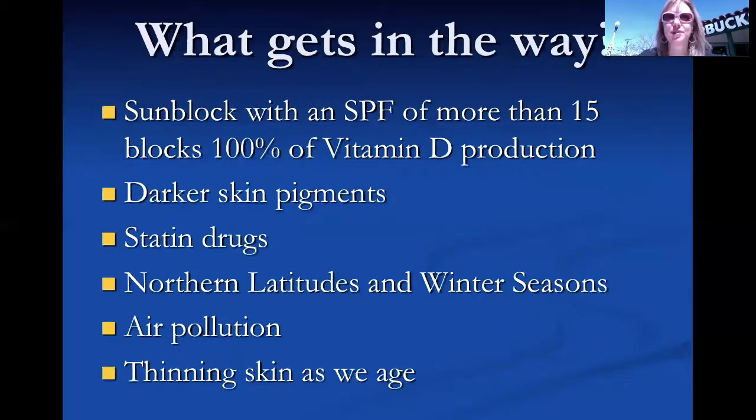So what stops us from making vitamin D? What are some of the issues that we want to think about? I mentioned the northern latitudes and the winter seasons. That's one issue. Sunblock, we also mentioned. If your sunblock has an SPF of more than 15, that will block 100% of your vitamin D production. So that would be one thing to consider.